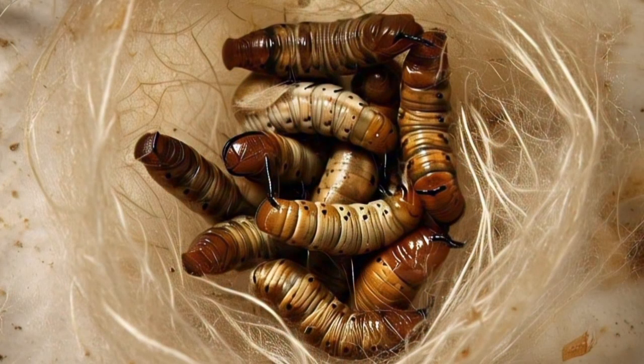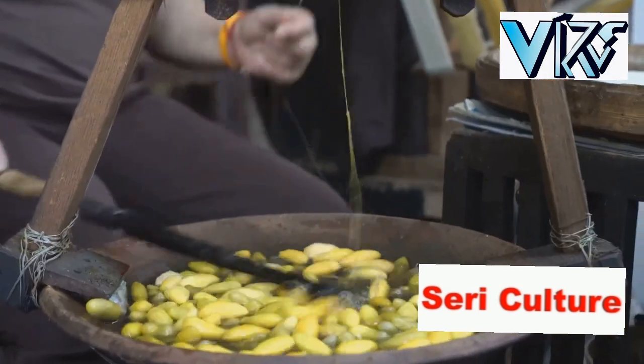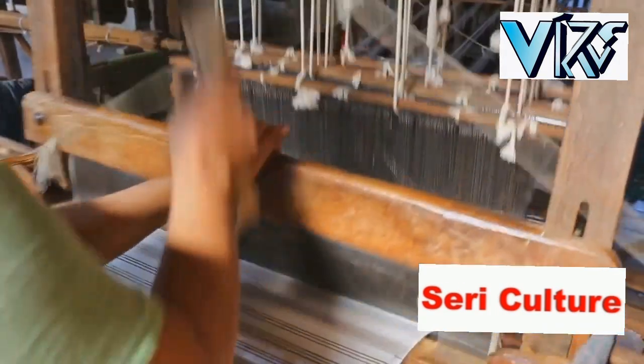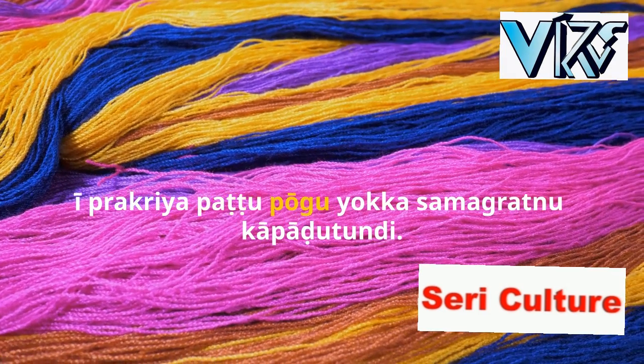After about 2 weeks, the cocoon is ready for harvesting. This process is crucial and requires a gentle touch. If the moth is allowed to emerge from the cocoon naturally, it will break the continuous silk thread. This would make the silk unusable for high-quality textiles. Farmers carefully collect the cocoons by hand, selecting those that are firm and undamaged. They then sort the cocoons, separating the good ones from those that are damaged or diseased.